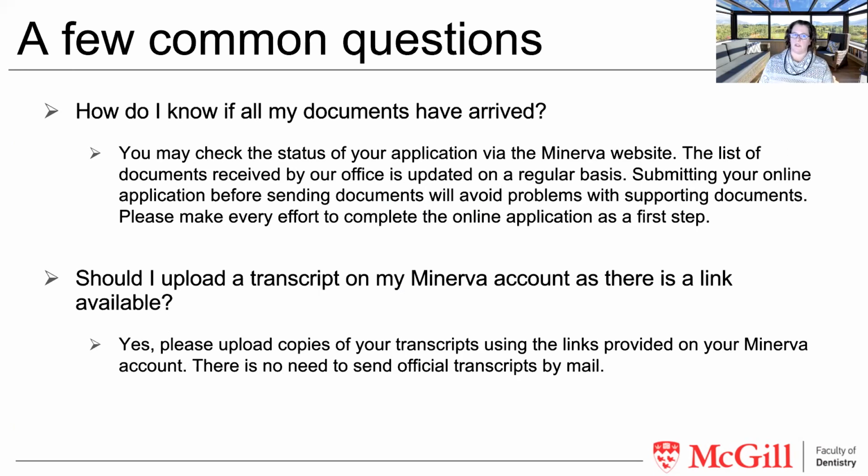Beside the name of the institutions you have reported on your application, you will have a link you can use to upload your documents. You also will have to use the template for the CV and list of verifiers and upload them directly on your account as well. Results like CASPER or the DAT, when it's required, are sent directly to McGill upon your request with the companies, and then you can check there when they are received as well.